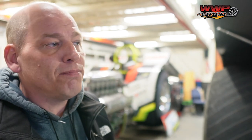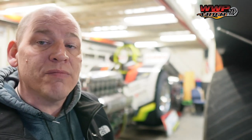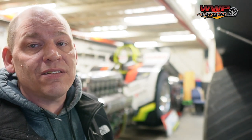Today we are in the Green Monster shop in Fürstorf, Germany, and it's about time to start the season, so they're in the last little preparing bits, and we're going to meet with Dirk and he's going to show us the tractors, and I'm going to show you the shop, the tools, the machines, so that you guys in the States get a little bit of an idea what's going on here in Germany.